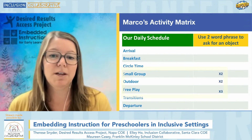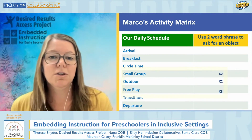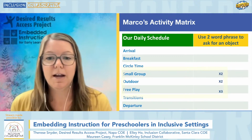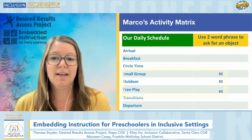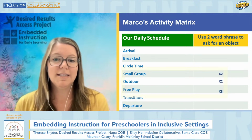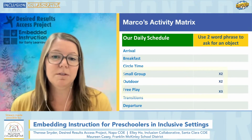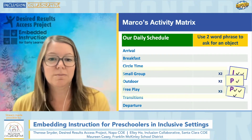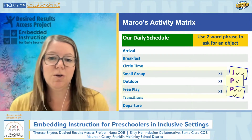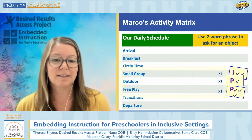You can make activity matrices as detailed as you find necessary. Make them your own. If a teacher is really looking at whether a child is completing the priority learning target independently without individual prompts, the teacher may want to create a key using P for prompt or I for independent while taking data, as you can see on this example. This personally helps me know if the skill has really been mastered or not, and it's really easy to do. Next, Ellie is going to show you how Marco is doing after teachers have been working with him using embedded instruction for a couple of months.